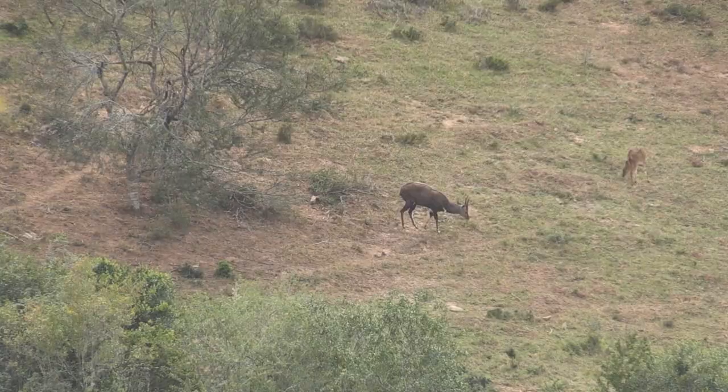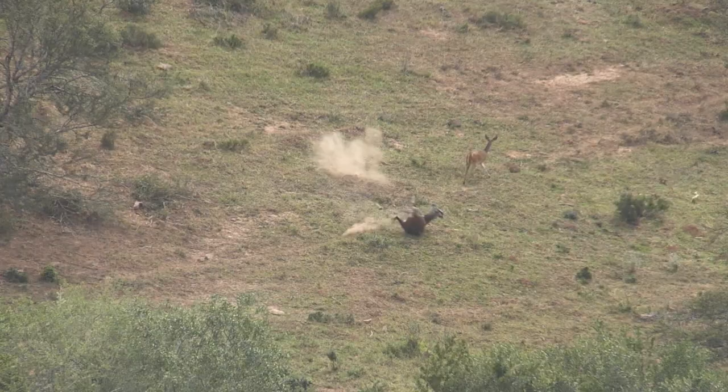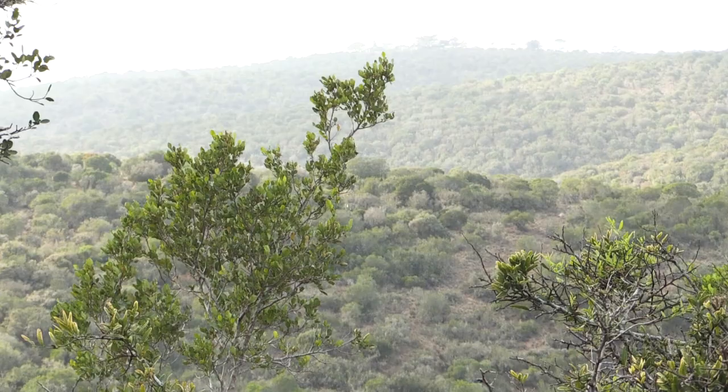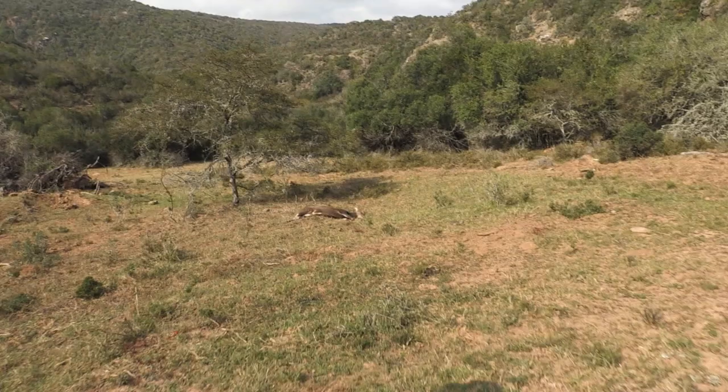The one on the left, just wait, take him in his shoulder. Reload. There the ram is there, I can see him sticking out there. That is a great shot there. Perfect. Got him, good. Well done, Jeff.